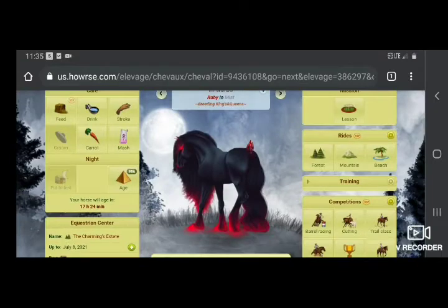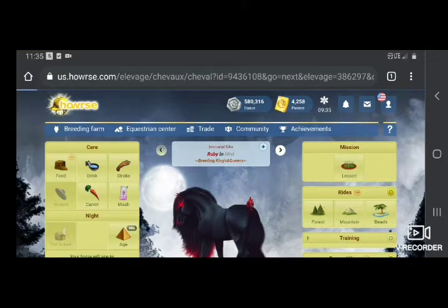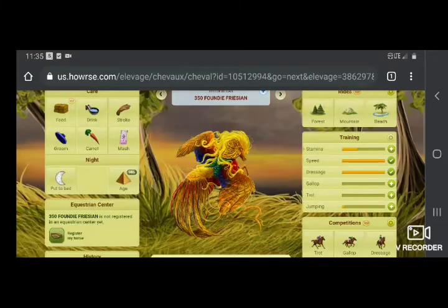This is Ruby in Mist. Might be a strange name, but I really, really like how the red in this coat goes with the moon and the fog, and just how it pops, I guess. I'm not good at talking about these things.